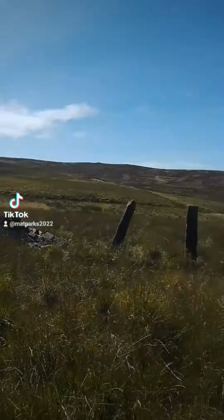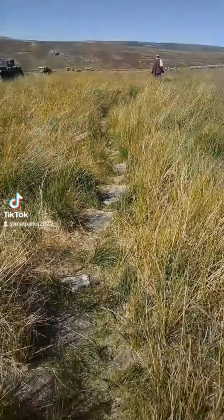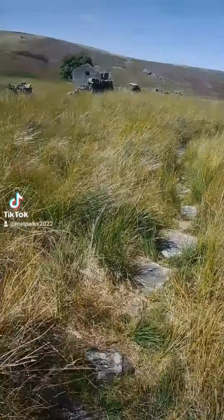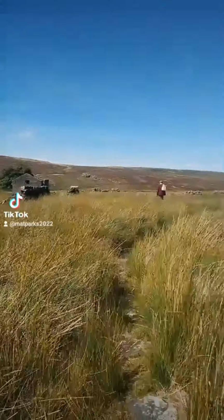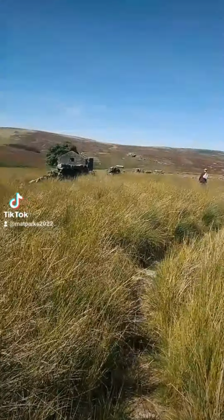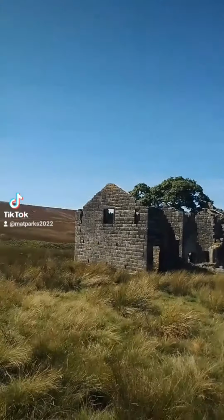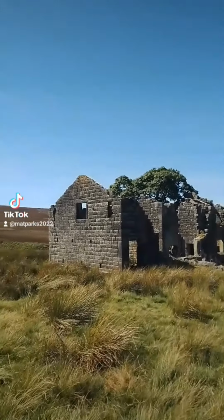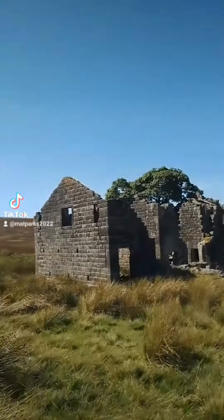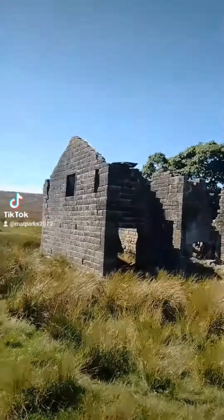So you can see the wall that leads to the ruin, and there is just about a little path here, which is quite a relief after jumping across this. Okay, so this is Raistrick Greave. It is an old farmhouse. I'm not sure how long it's been abandoned.